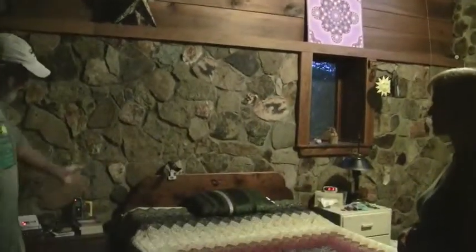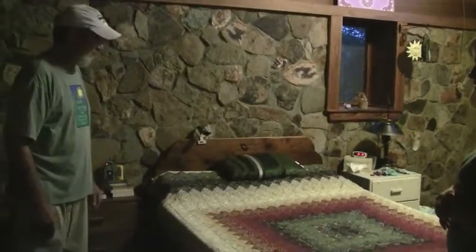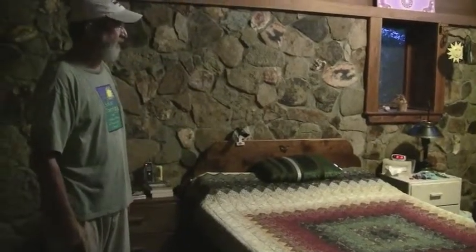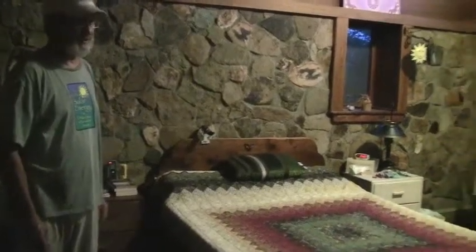But we have local woods that are just wonderful. This is a walnut tree that died on the property. I made a bed frame out of it. The window is cedar. The chest of drawers is cedar that died on the property. It's just locally available materials we use as much as possible.